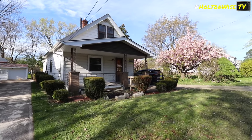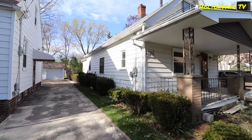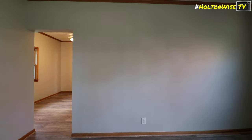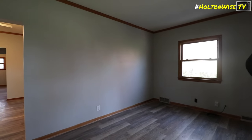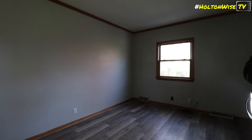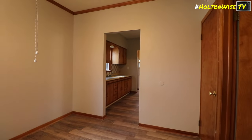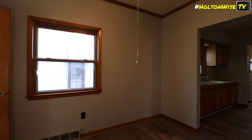I know a lot of you have heard about the Old Brooklyn neighborhood, right? Old Brooklyn is just a neighborhood in Cleveland. It is not its own city. Some people think it is. It's not. That's Cleveland. But there is a city in the Cleveland area called Brooklyn, which this is right there. And the majority of the 44144 properties are in the city of Brooklyn, and they are priced a lot higher than what you're going to see on the Cleveland side.